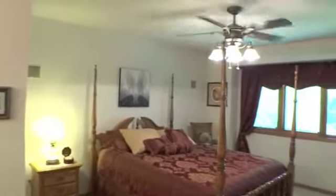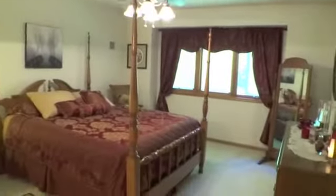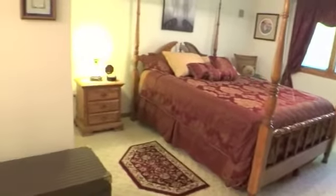The master bedroom includes a large walk-in closet and a full bathroom with shower. An additional bedroom and full bathroom complete this level.